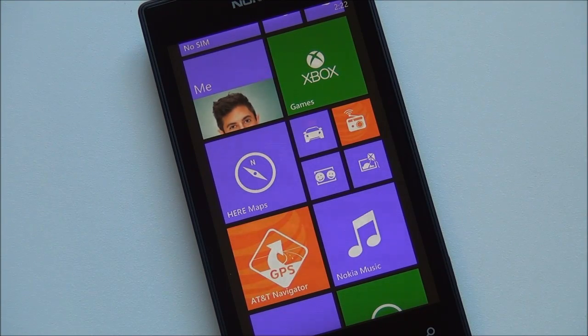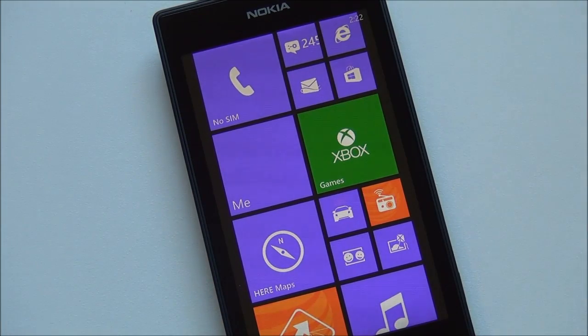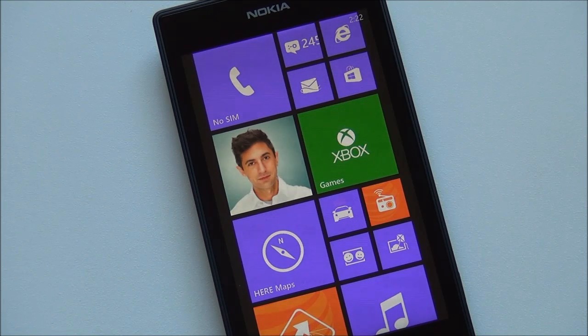$99. Comes with the GDR2 update. As you can see in my earlier post, the Me profile is now high quality, so that's fixed in here. And you do get the Amber stuff with that tap to wake stuff. Overall, neat little phone. We've reviewed the 520 before, and so we probably won't review it again here.